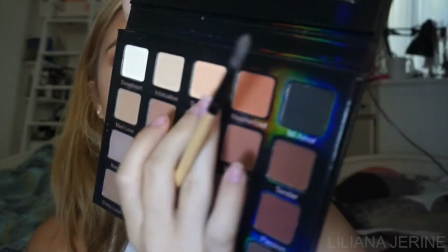So since this is like a matte look, this is the whole point of it, instead of taking a shimmery shade in the inner part of the eye, I'm going to be taking this shade Sweet Talk right here. I'm such a beauty guru, I'm so good at this. Okay. And just applying it. And then of course blending it out.